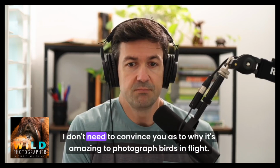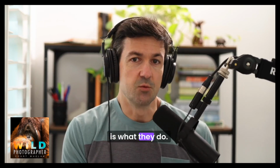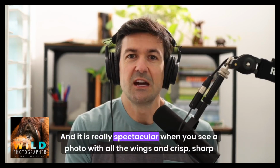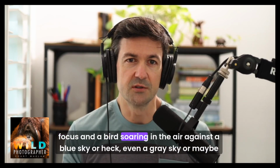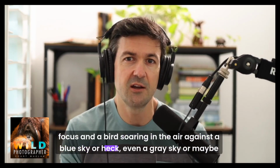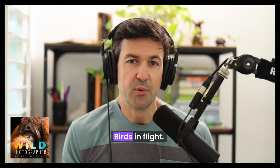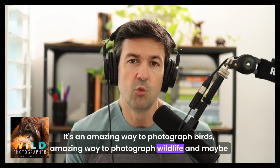I don't need to convince you as to why it's amazing to photograph birds in flight. It is what they do. You're capturing their very essence, their behavior, and it is really spectacular when you see a photo with all the wings, crisp, sharp focus, and a bird soaring in the air against a blue sky, or heck, even a gray sky, or maybe above the ocean surface. Birds in flight, it's an amazing way to photograph birds. It's an amazing way to photograph wildlife.